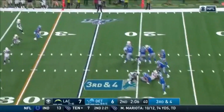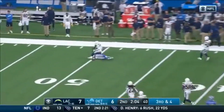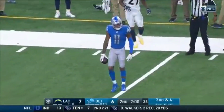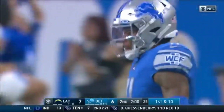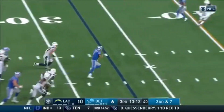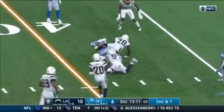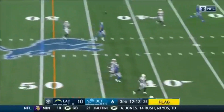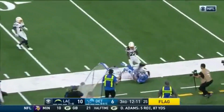Third down and four, Stafford. Got a block from Glasgow. Nice looking catch made downfield in front of Watkins by Marvin Jones. We're going to send a linebacker back. Third and seven, Stafford with a run for a first down. This is just a football play. Back to Gene. Here's a pass caught.